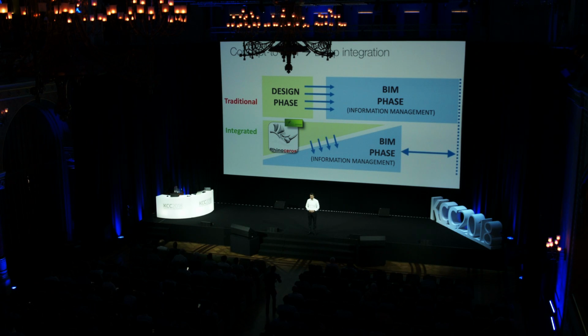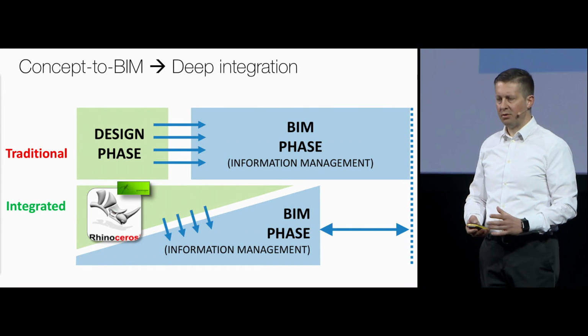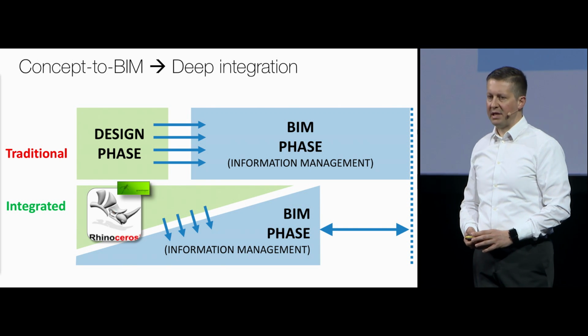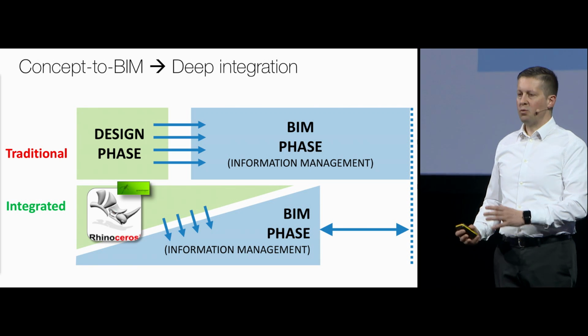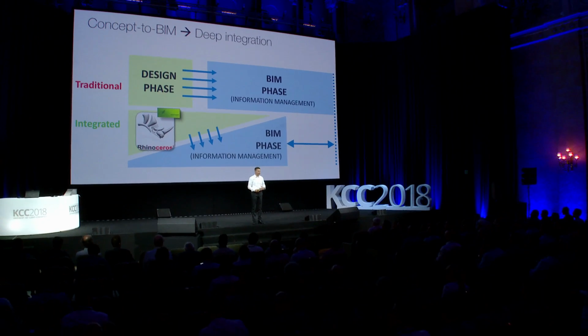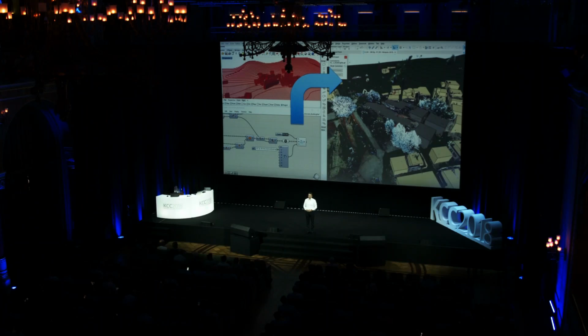That's what we did more than a year ago with our Grasshopper Rhino ARCHICAD Live connection. The essence of it you can see on this picture. So instead of just a one-time handover of data, a live link is established, and the design can be controlled from the algorithmic design software. So what you can see is that with fancy or clever Grasshopper scripts, you can control your BIM data.